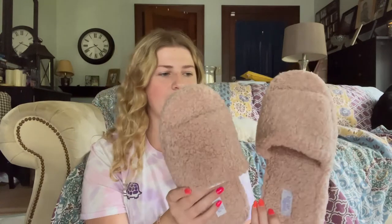So I don't know why I never thought to put a trash can next to my bed until now, but now I have a trash can, which will come with me to California in a few months. Next are these slippers. I feel like the camera's not doing them justice, but they're more pink than what they're showing up as. They're very much a light pink.